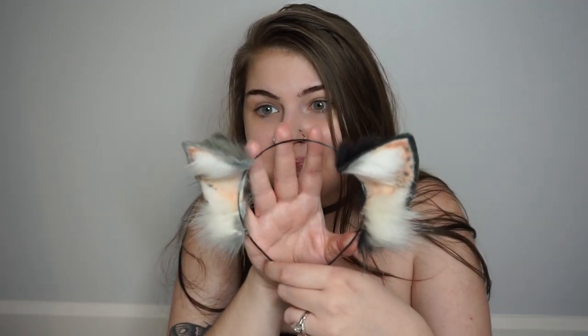If I want something slightly different from the all black cat ear that I usually go for, these are a great option for that. I love them. Little goth cat girl action right here. Oh my gosh, I wish you guys could see the stack of ears that's accumulating over here.